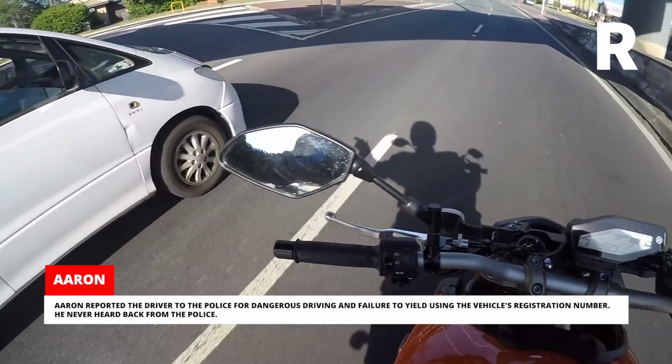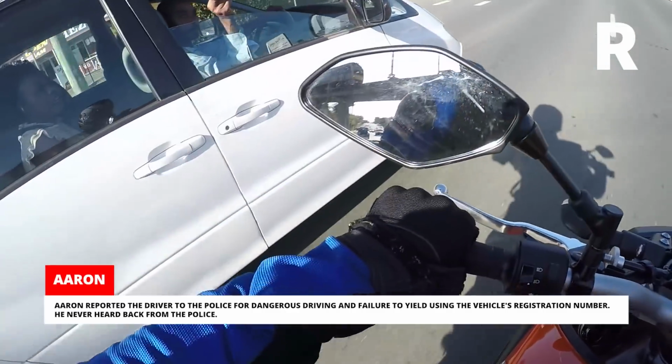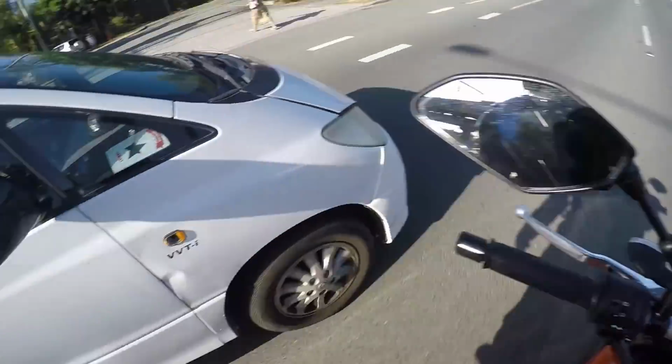Aaron reported the driver to the police for dangerous driving and failure to yield using the vehicle's registration number. He never heard back from the police.